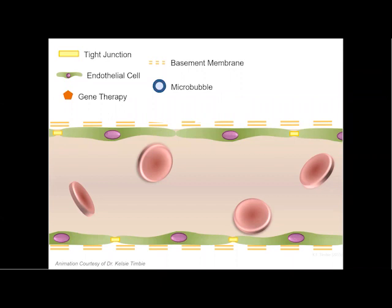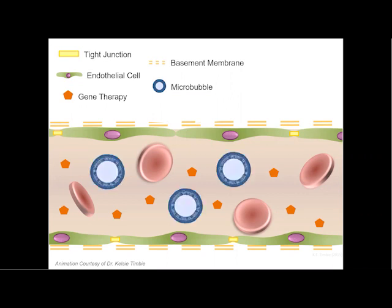What we're looking at is a cross-section of a capillary, which is lined with endothelial cells and tightly sealed off from the neighboring brain parenchyma via tight junctions. As we begin by systemically administering our gene therapy, shown here in orange, we can do that alongside systemic administration of microbubbles, which are gas-filled particles that are typically on the order of 2 to 3 microns in size.